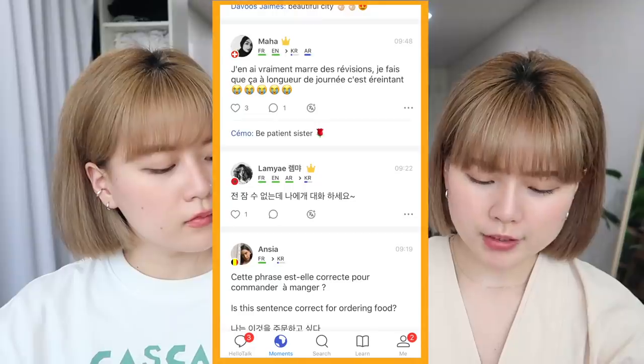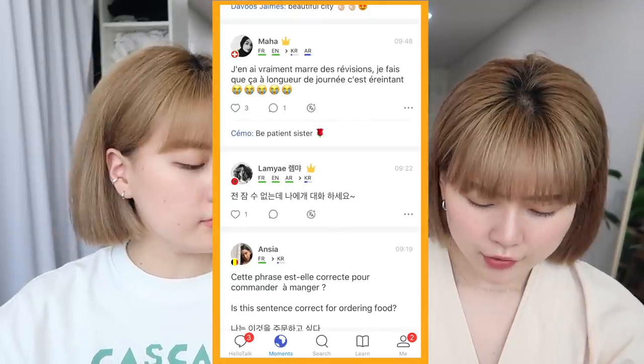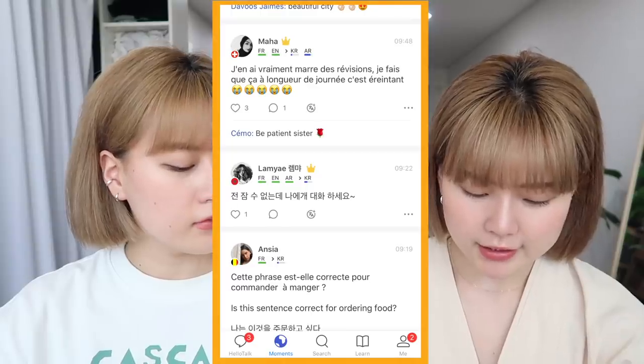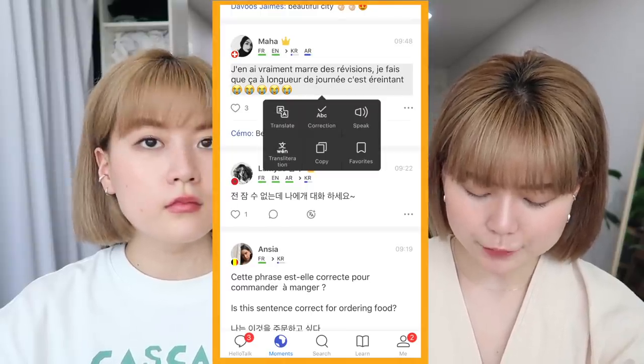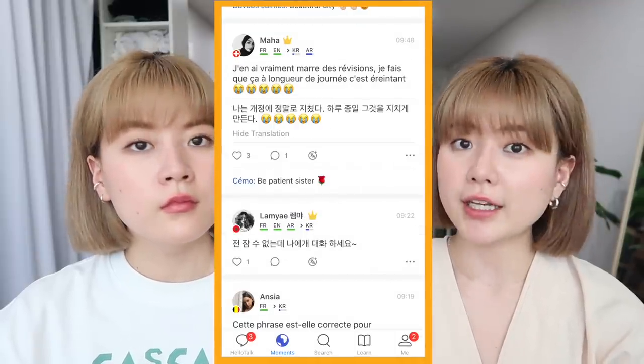And here someone posted something in French. But obviously, we have no clue what this means. So what you have to do is simply long click the sentence for like 2 seconds and this black box will pop up. Then click translate and it will automatically translate to your native language.